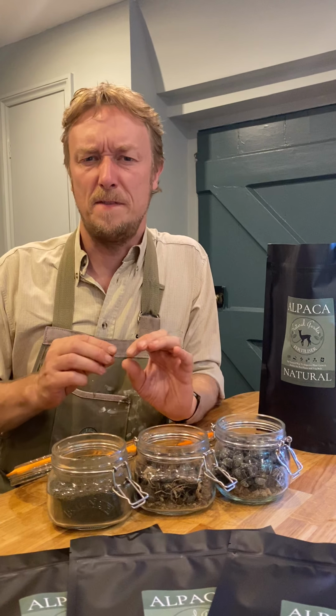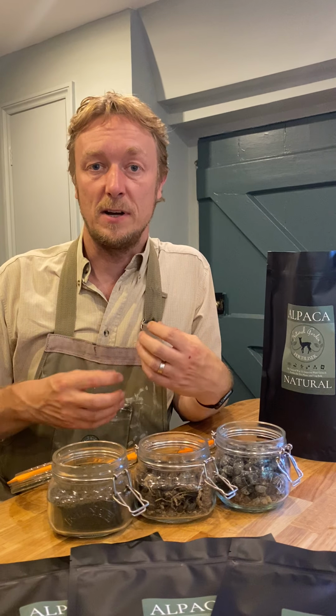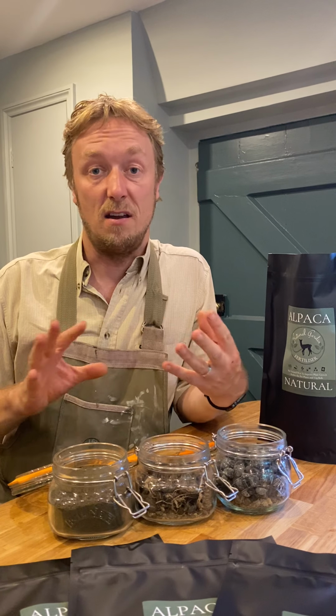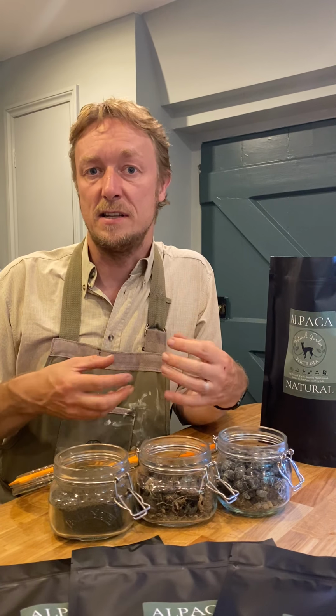Now, the alpaca poo itself, when it comes out of the alpaca, is very, very pure. And that is because the alpaca's got 3 stomachs, and in those 3 stomachs, everything gets broken down. Seeds, or basically anything gets broken down. In many other animals, for example horses, you can have seeds coming out, and whatever seeds were in the poo, if you put it in your garden, you can get unwanted flowers. Alpacas, the poo is very, very clean.